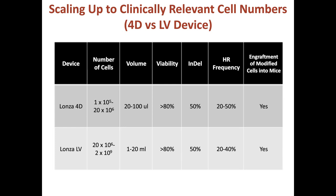And what we found is that the viability of the cells after electroporation was equivalent between the two devices. The indel frequency was equivalent between the two devices in T cells and CD34 cells, and the frequency of genome editing by homologous recombination using the two devices was equivalent. So what the LV device allows us to do is to establish our parameters and our conditions to optimize the frequency of editing using the small scale device and then easily translate that up to the big scale device. We had to make no changes in programs, conditions, or any other variables to do this.